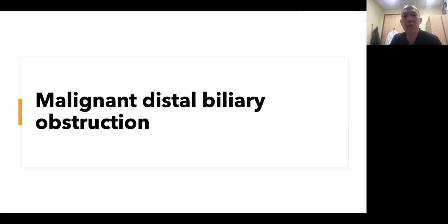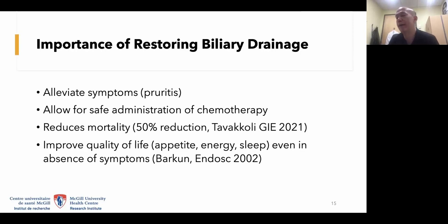Now we switch gears to malignant distal biliary obstruction. Obviously, this is a common problem in pancreatic cancer or periampullary cancers. Patients, the most common presentation is jaundice. And really the importance of restoring biliary drainage are several folds. First is to alleviate symptoms of pruritus and also allow for safe administration of chemotherapy. I know most of the chemo that we give, the FOLFIRINOX, can be given only if we have good biliary drainage. There's also data now showing reduced mortality with successful biliary drainage.